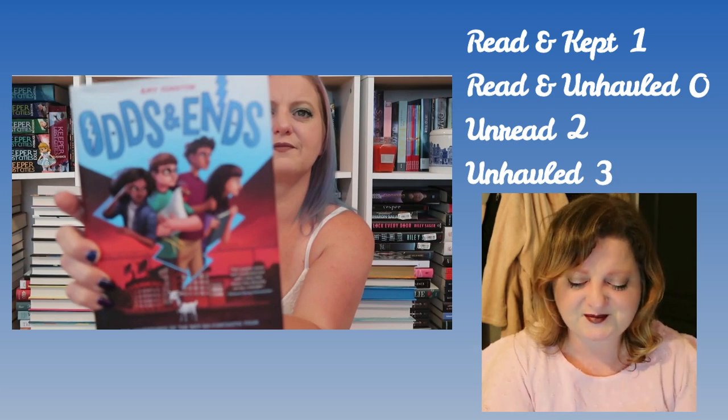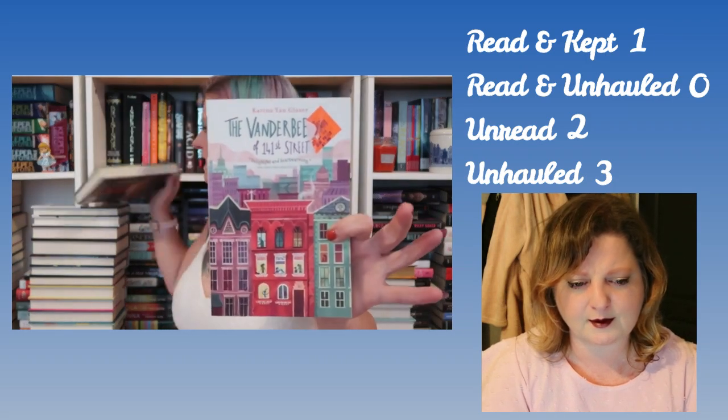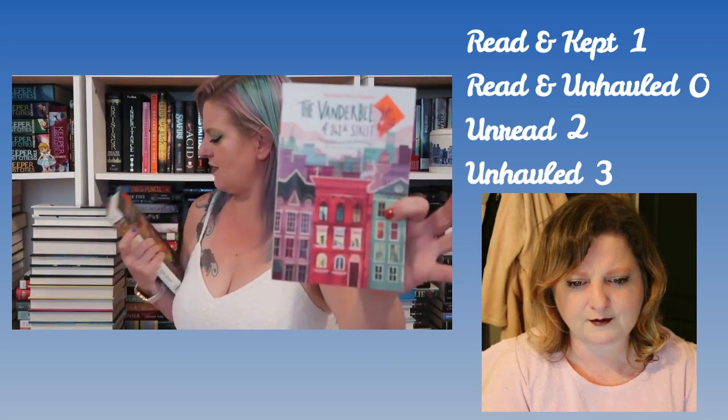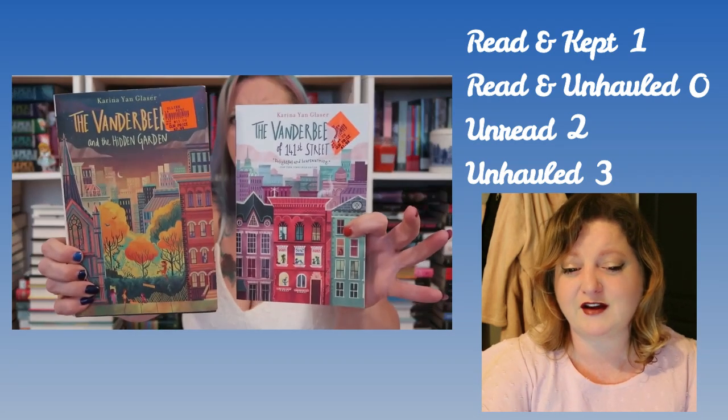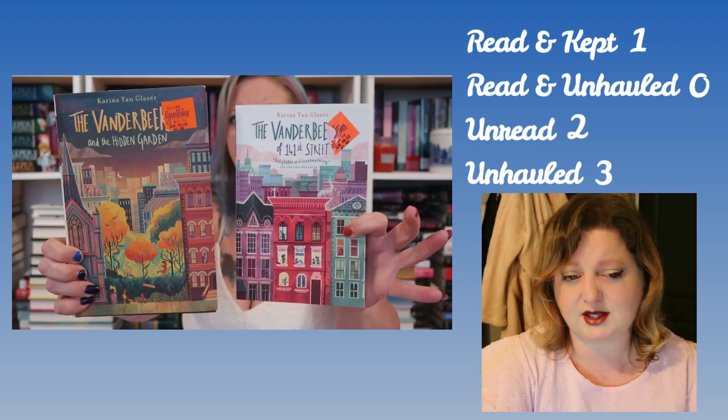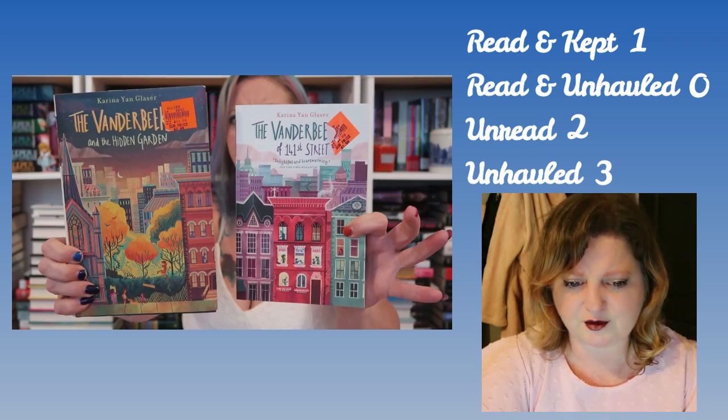All right, next up. These next 2 books are in a series. So I think this is books 1 and 2. Let me check. Yes, so this one is book 1, this one's book 2. We have The Vanderbeekers of 141st Street and The Vanderbeekers and the Hidden Garden. Okay, I feel like I still own these, so I'm going to double check. Okay, I do still own these.